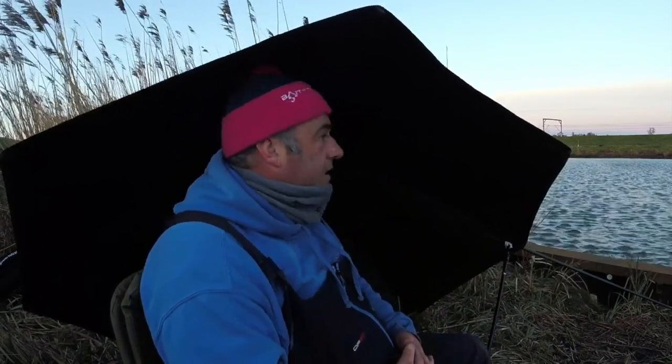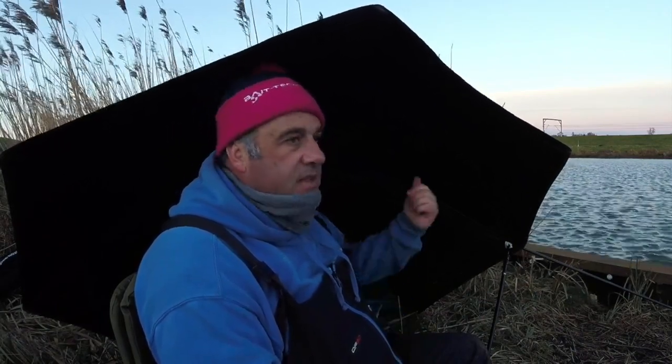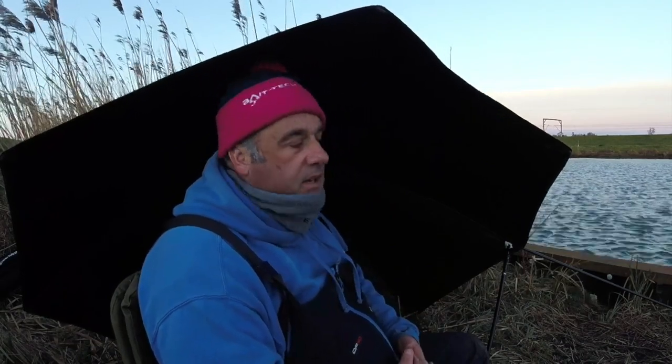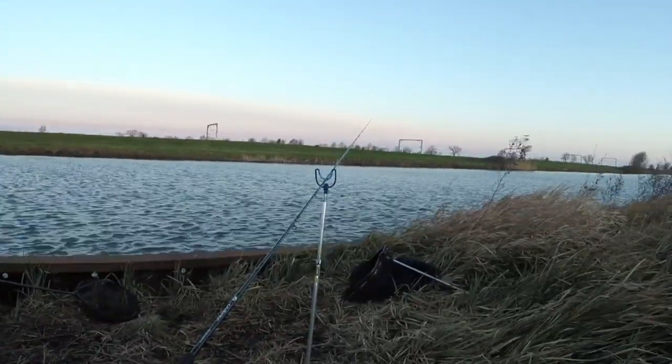Behind the old brolly, keeping out that cold wind. I mean, I left this morning, that was about 4 degrees. So with that wind chill, that's probably going to be getting close to minus. But nice and snug. Got a rod just there, look.